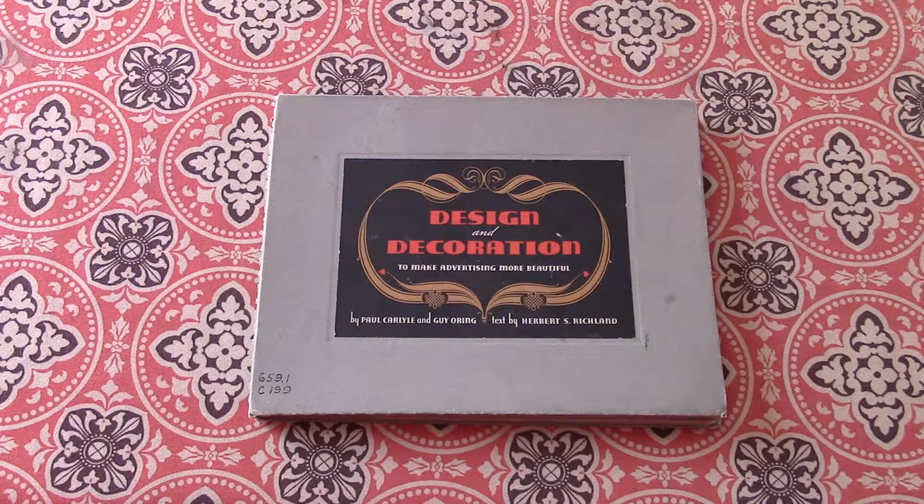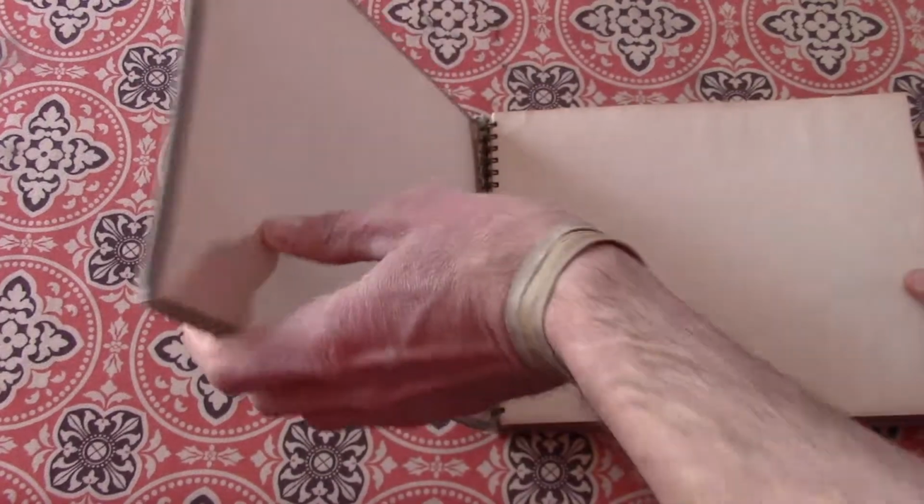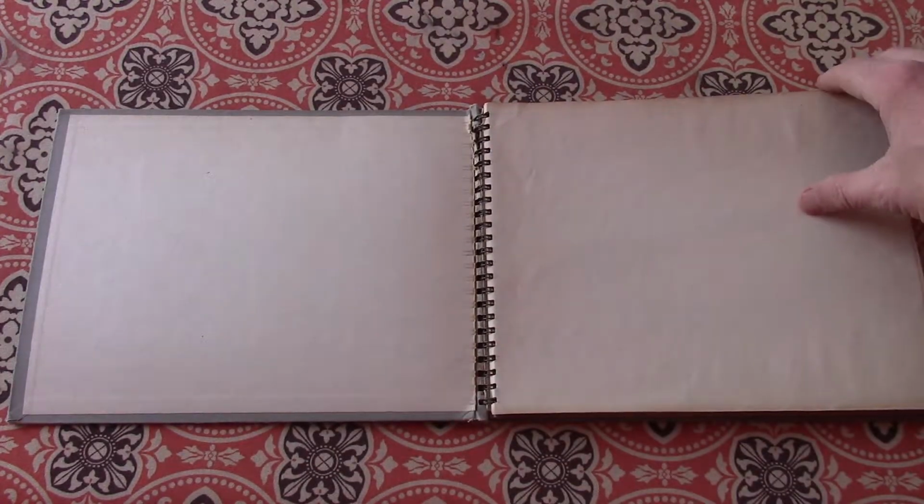Okay, today I got something interesting for you. It's just a book. It's called Design and Decoration to Make Advertising More Beautiful. It's by Paul Carlyle and Guy Oring. Text by Herbert S. Richland. Now, it's just a book about advertising, really. It's from 1939. It's something my girlfriend picked up for me, so it's right up my alley.